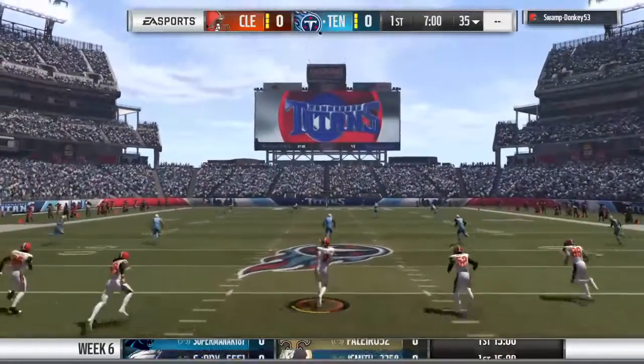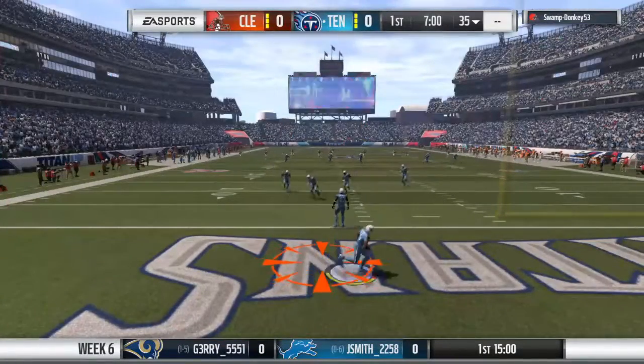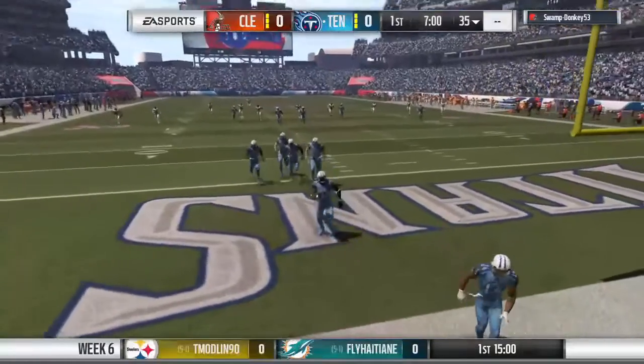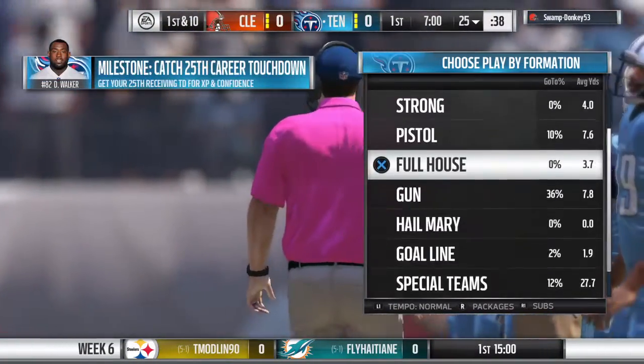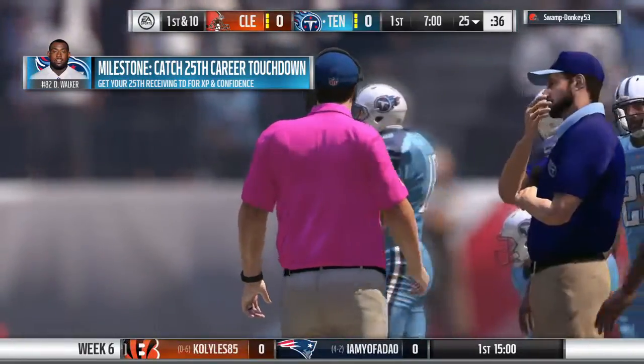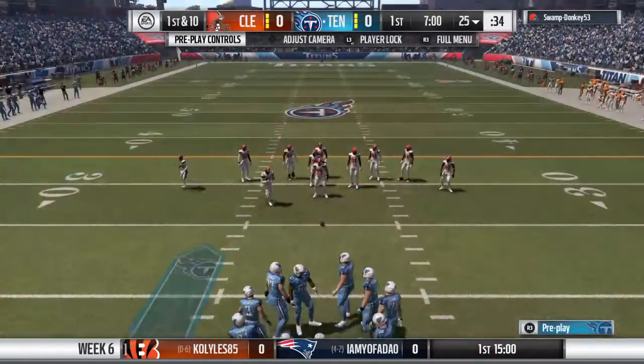All right, thank you, Larry. We are across the Cumberland River from downtown Nashville at Nissan Stadium in Tennessee. Today, we've got a Week 6 matchup for you here between the Cleveland Browns and the Tennessee Titans.